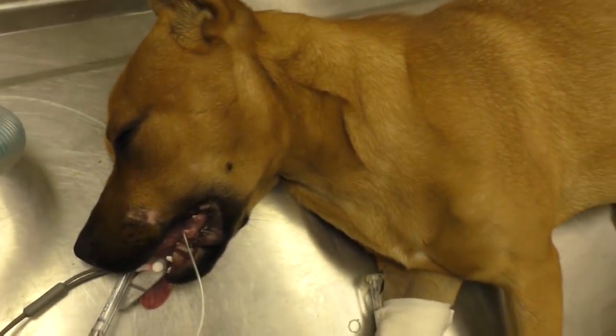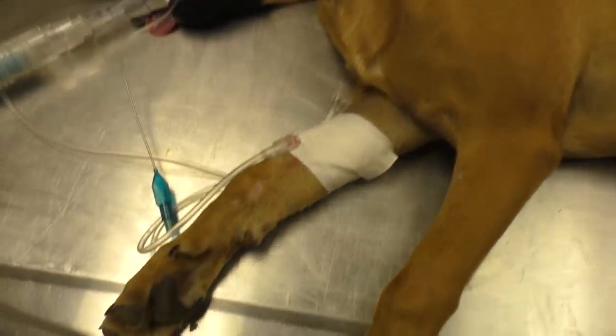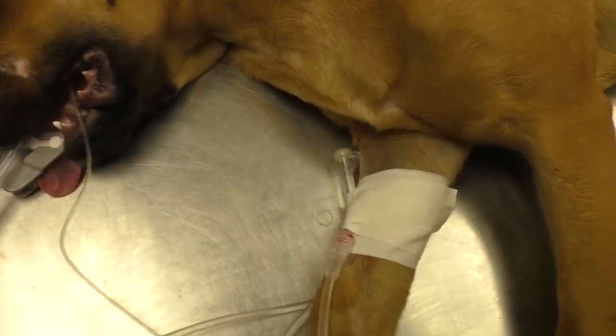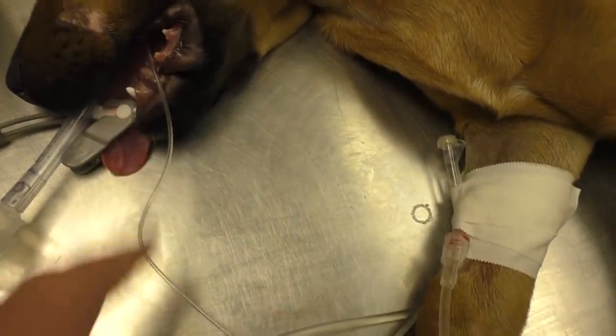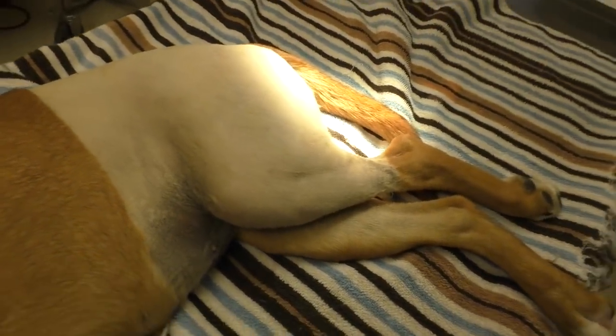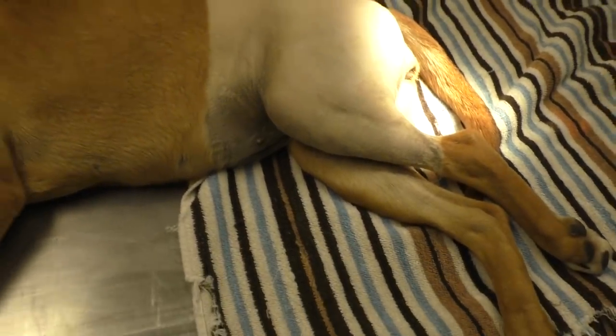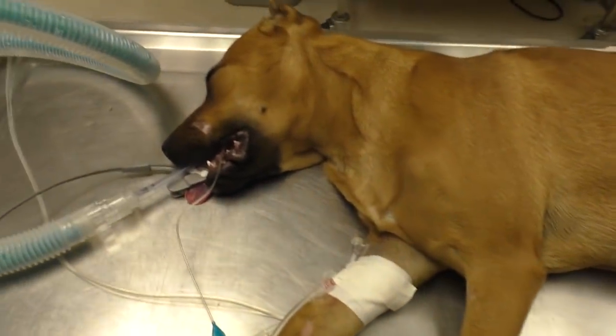Here's our little princess girl. She's all anesthetized, got fluids going into her leg. The little beeper that you hear, that's the monitor that's hooked up to her tongue right there. That's just telling us how well her heart's going and how much oxygen she has in her blood. And here's her leg all shaved up. When the surgeons get here, they'll probably do a little bit more shaving in specific areas and then get it all sterile prepped, get her all covered with drapes and all sterile, and then we'll get her surgery done.